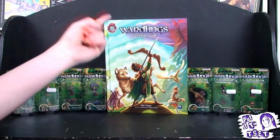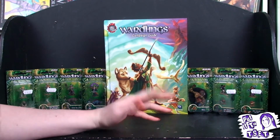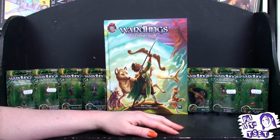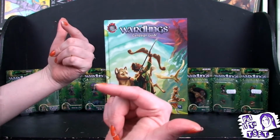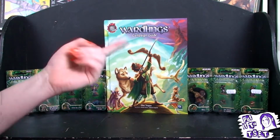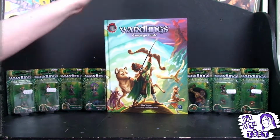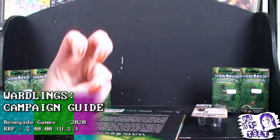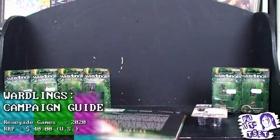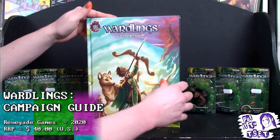Ahoy folks, and welcome back to It To TSET. Today, as per usual, you've already seen what it is, but do you know what it is? Who knows? I know, and some people on the internet probably already do know, and you can have a guess. Look, it's a new campaign setting. New. Well, fuck you and all. It's a campaign setting for Dungeons and Dragons 5e.